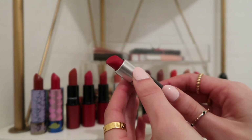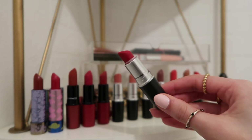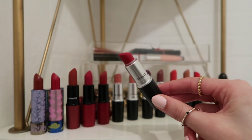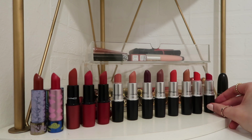Here's the Ruby Woo I was talking about. This one is actually very nearly finished. It's way more used up than I thought it was. So I'm going to try and make a conscious effort to use this one and finish this one before I continue using my other Ruby Woo lipsticks, because this one is very nearly finished. But as I said, it's a cult, it's a classic, it's not going anywhere.